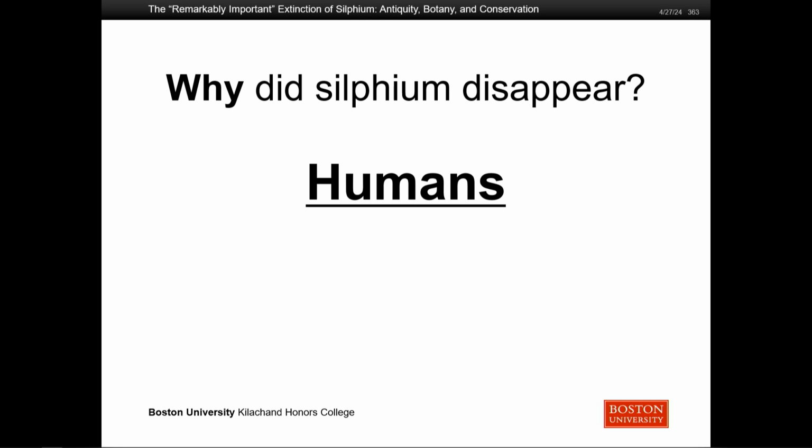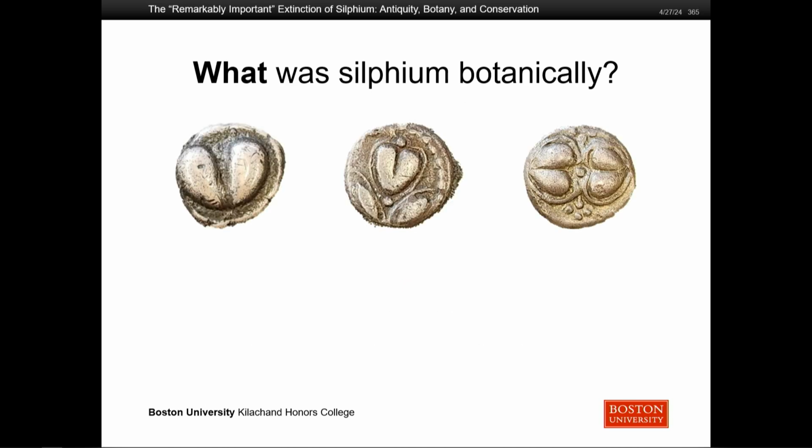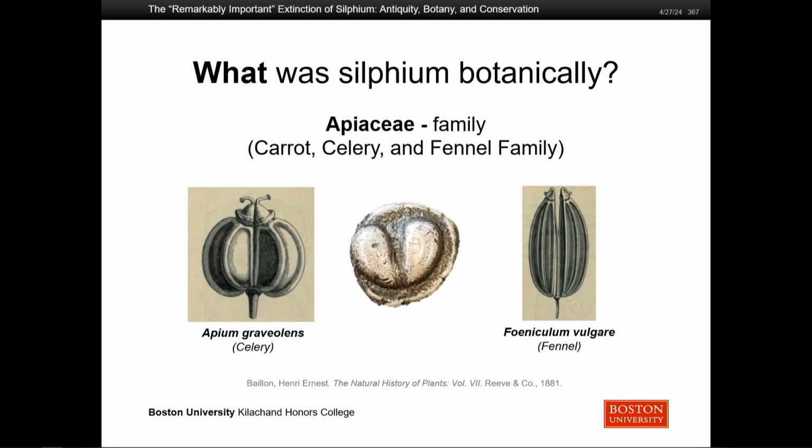And we were so efficient in our destruction that to this day, we still do not know what Silphium actually was. But we do have a couple of guesses, based primarily on coins like these. And they show us that Silphium has this characteristic heart-shaped seed pod. This is actually characteristic of a modern plant family called the Apiaceae, to which carrot, celery, and fennel belong. And here you can see that some of these modern plant seeds look pretty similar to Silphium's, although Silphium's might be a little bit more idealized and iconographic.